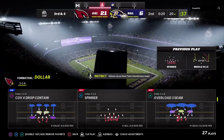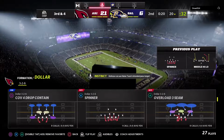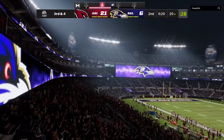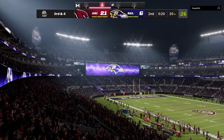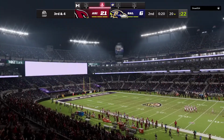This defense has been very disruptive early on as they force another one to go awry. Seems to be the front and the back end. Pass rush, they've been able to get home, and they're taking the ball away in coverage as well. I love how you put it together. The front and back working in sync, only way to play good defense.